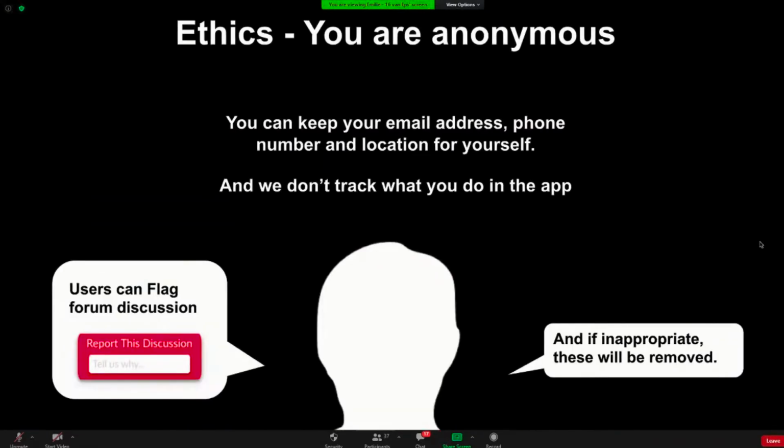With no account needed for our app, no data gets stored on our servers, and because all forum posts are made anonymous and by including a flagging system, users can report inappropriate posts.